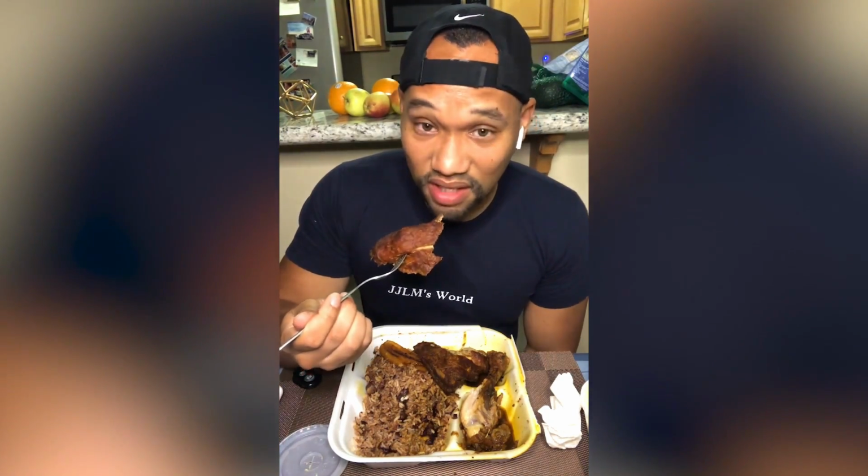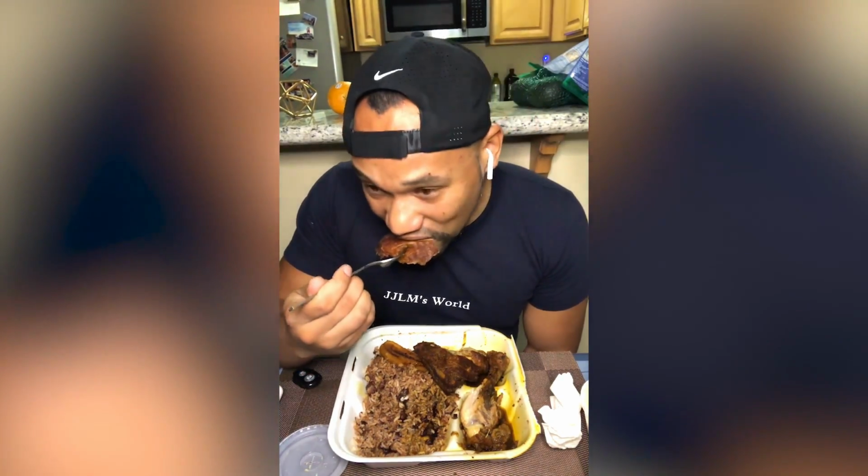Look. All the marinade is inside the chicken. That's how you know chicken is cooked really well. If the inside of the chicken is white, that's not good seasoning. Take it back.